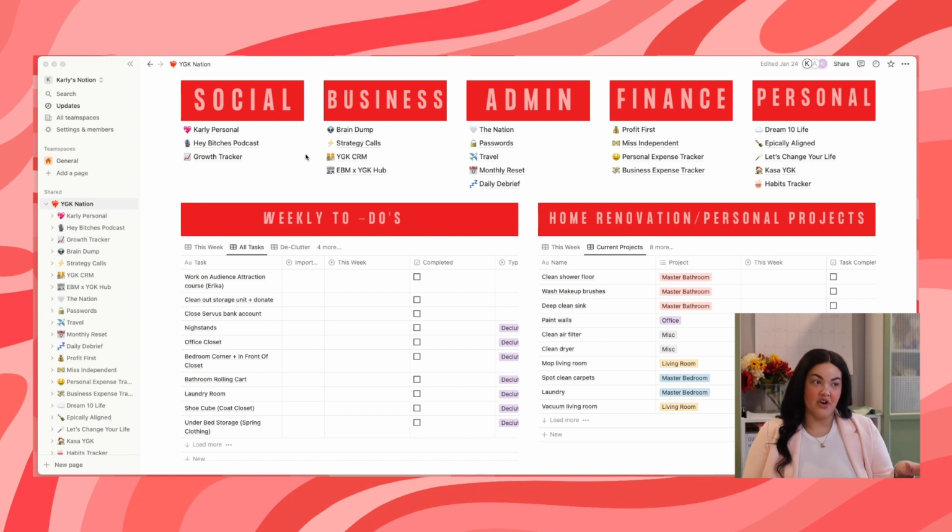Next is the YGK CRM. This is actually a CRM that was made by one of my friends. We will dive further into the CRM. I'll show you it in a little bit, but essentially it helps me to manage my friendships and my business relationships and all of that.